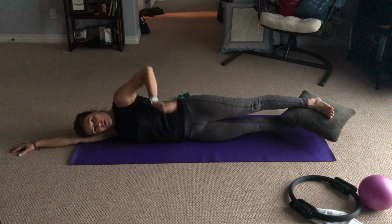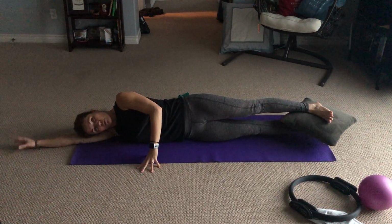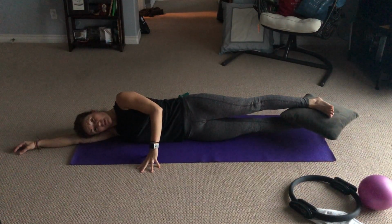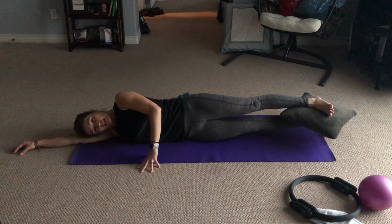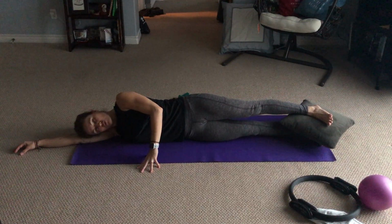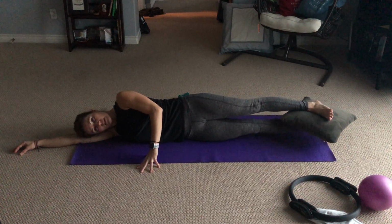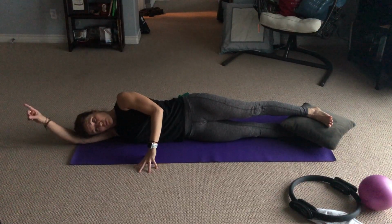As we're doing this, what's happening in your back body? Are you arching your back? Are you closing off that adrenal center? Can you keep it open, scooping your abdominals in and up and lengthening your whole skeleton of your spinal column? 8, 2 more, 9, and 10. Good, so now we're gonna go to the other side.